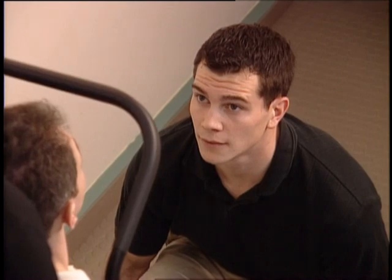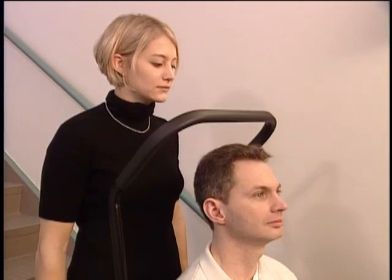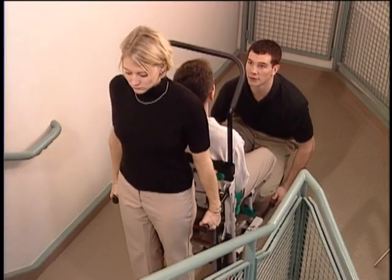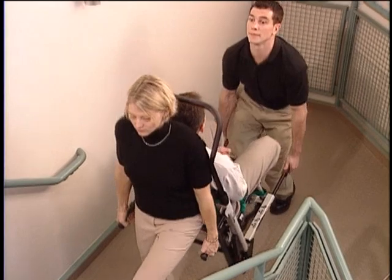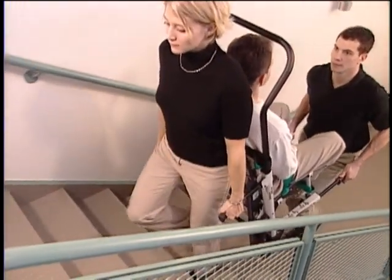Then, with the foot end operator facing the passenger and the head end operator facing either the passenger or up the stairs, simultaneously lift the passenger, following the proper lifting guidelines described previously, and proceed slowly up the stairs.